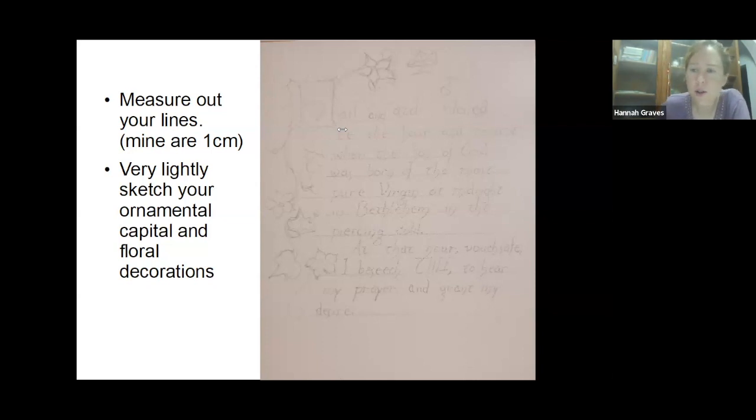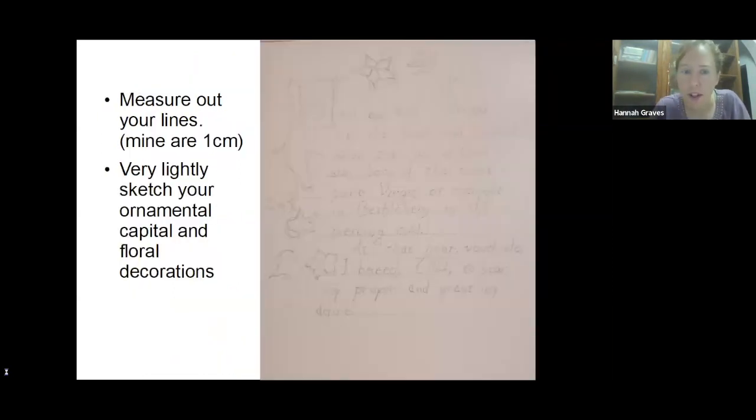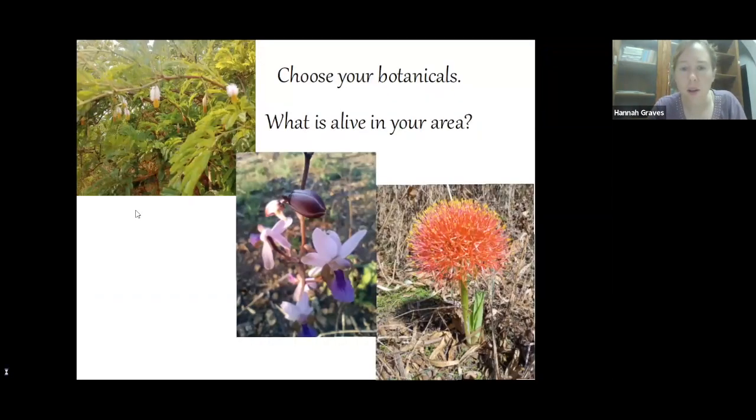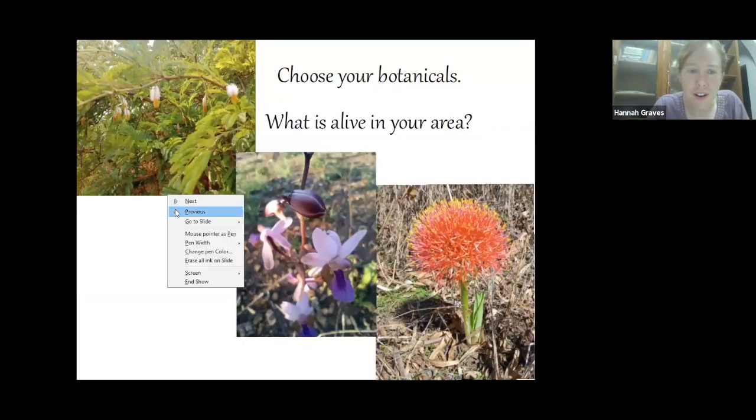So as you're doing your design, how do you make the capital letters at the beginning? You can really do your capital letters however you want. Again, let me go back. It's not letting me back up. It's being very slow. Previous slide. Okay, and then previous slide, even before this one. Sorry, the connection here is not always the best.